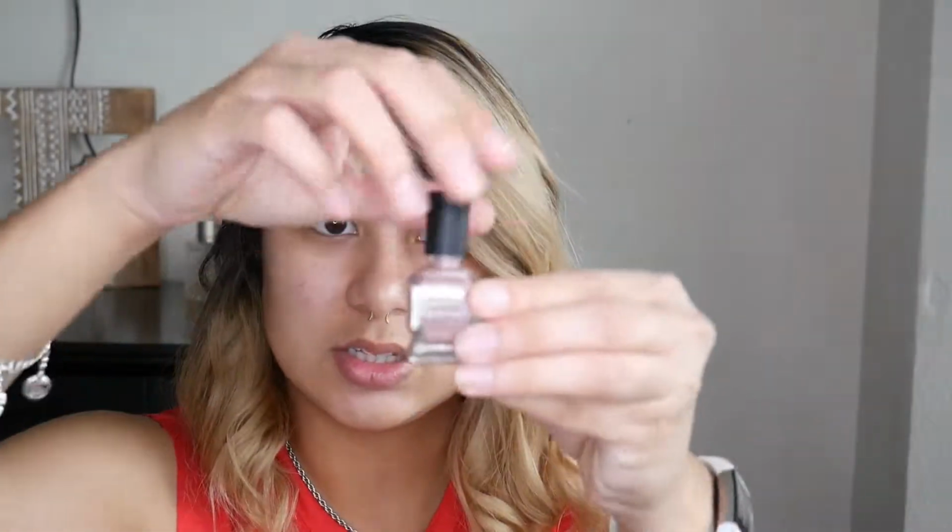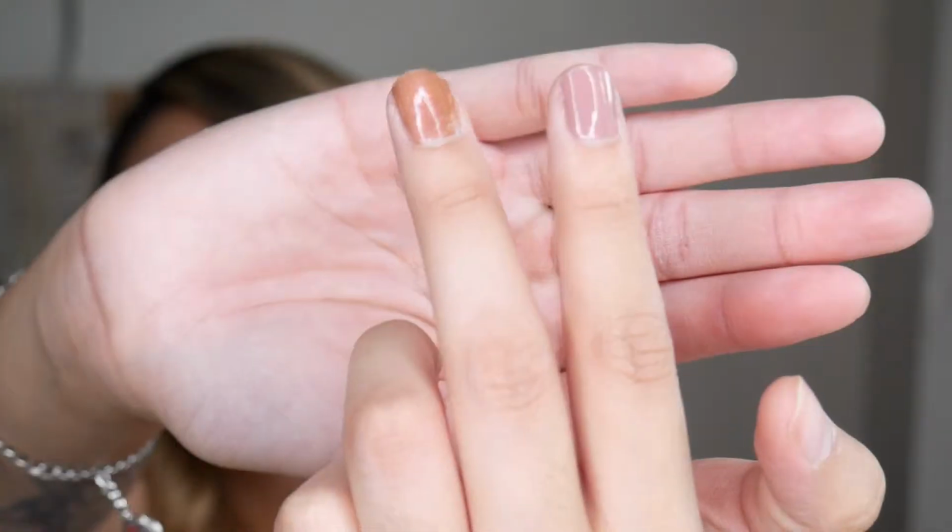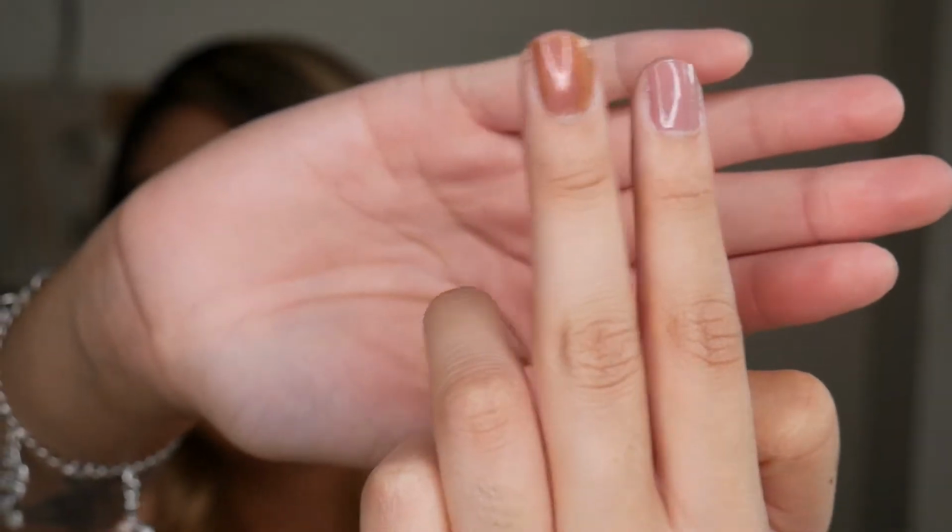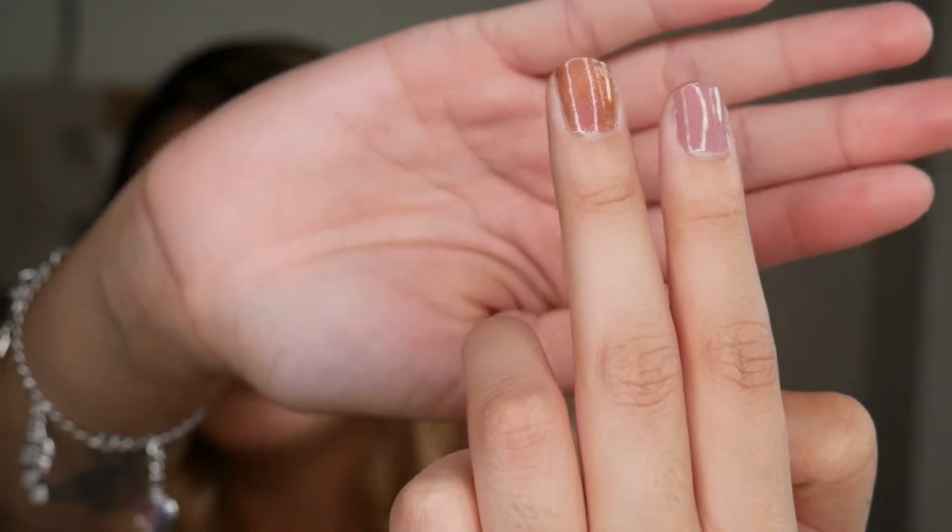So I'm looking at this one. This one is called Modern Love. These are very pretty. These look like perfect nudes for springtime. One on my index finger here, that one's going to be Modern Love. And the second one here is O'Donna. They are both very pretty. So that's the color for these. And again, those are Deborah Lippmann, O'Donna and Modern Love, retailed. Oh my god, I almost spilled that.